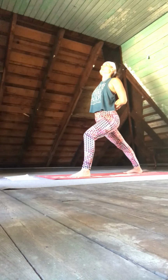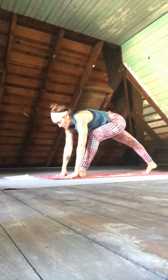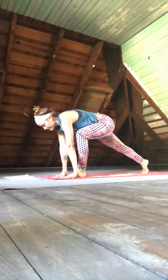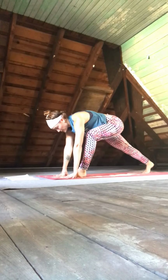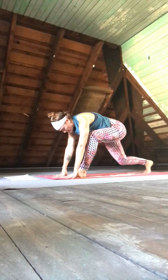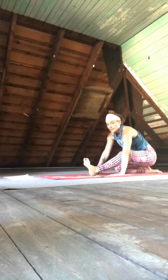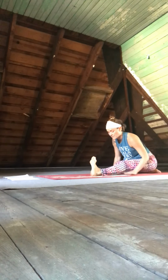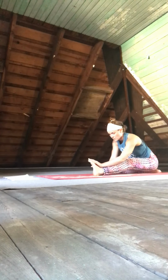Inhale, gaze up, chest up. Exhale, plant your hands on either side of your left foot in that runner's lunge and start rocking back and forth. Eventually, right knee plants and lowering back, sitting on your right heel, left toes to the sky. Flat back, hinging over the left leg, hands on either side of the left shin, gazing at toes.